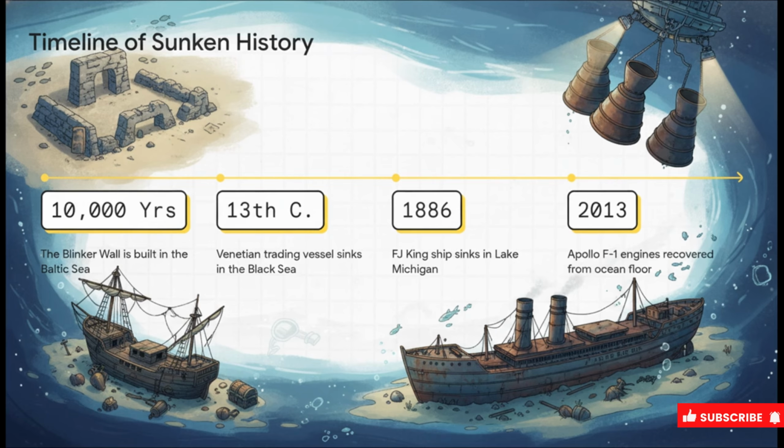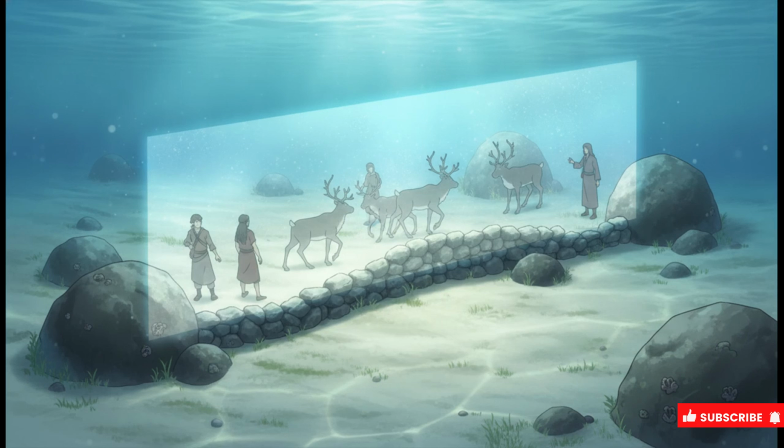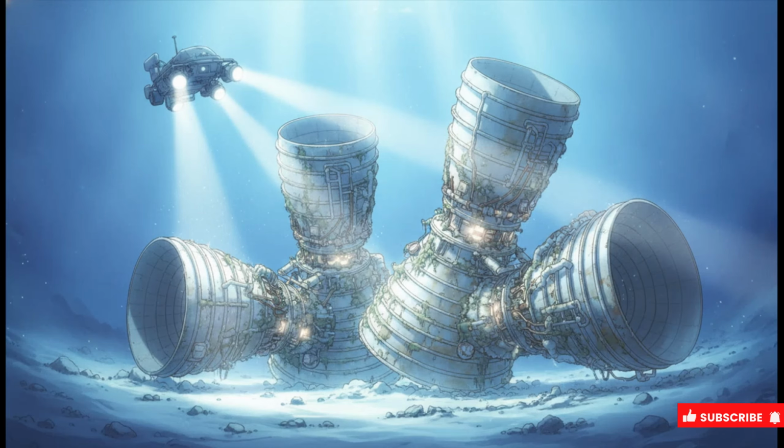We have human history trapped underwater, spanning from 10,000-year-old structures to medieval ships, all the way up to modern space relics. Let's look at the oldest one on that list, the Blinker Wall in the Baltic Sea. Predating Stonehenge, this mile-and-a-half-long stone structure was placed over 10,000 years ago. It was likely used by ancient humans as a massive reindeer hunting tool, back when the area was still dry land.